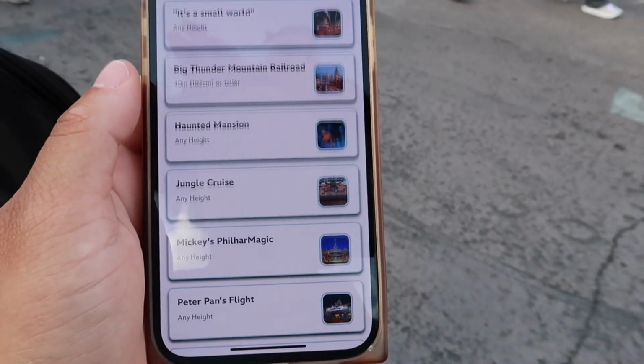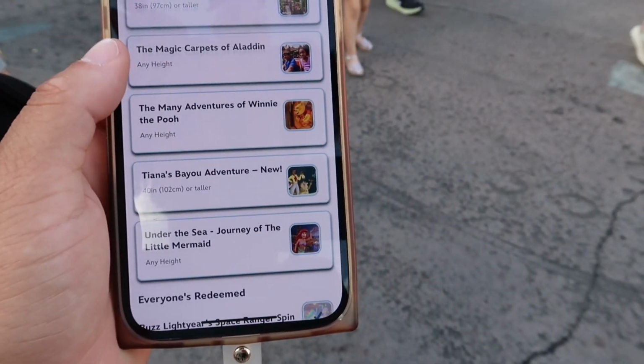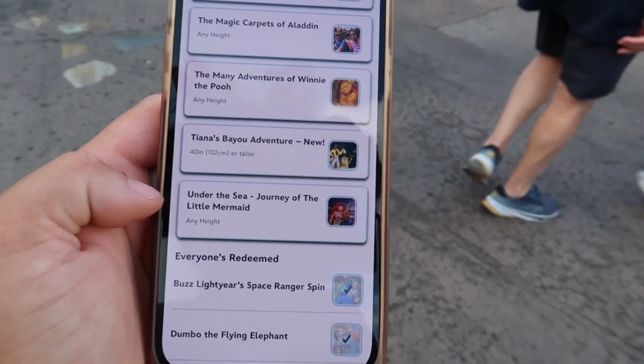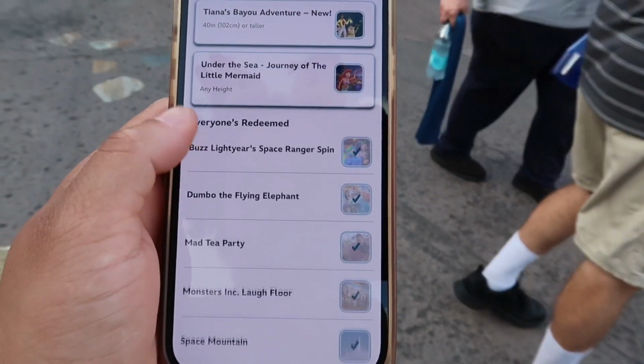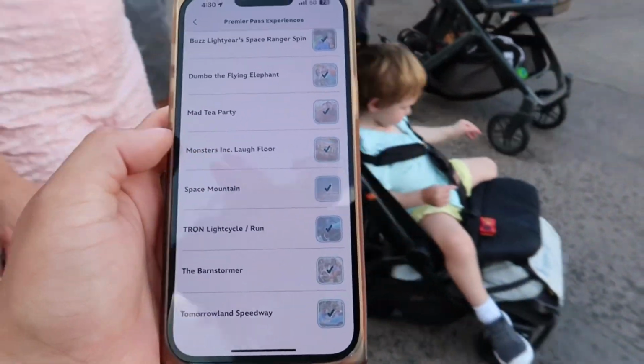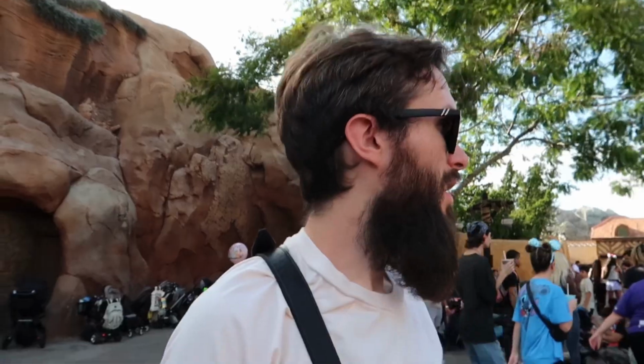We still have 1, 2, 3, 4, 5, 6, 7, 8, 9, 10, 11, 12 rides left. We're about to get on the Journey of the Little Mermaid now. We've done 1, 2, 3, 4, 5, 6, 7, 8. So we've done 8. We still have 12. 20 rides. About to be 11.